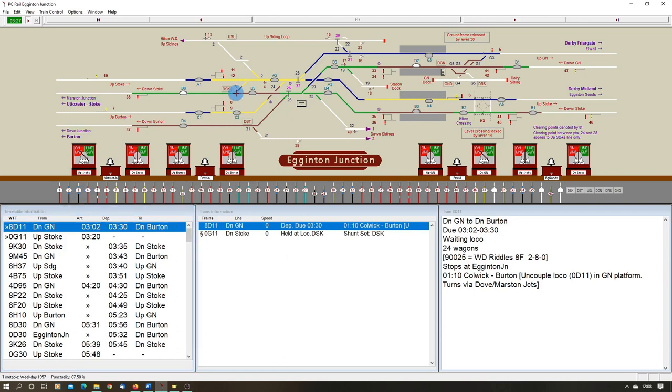Then we want to unsignal him. Make sure you've got the route set. Yeah, so that's the DSK. I'll click on there. Green unsignal from the box, and we need 17, so we can drop him down into station. Now we can send out a section for this now. Line's clear.